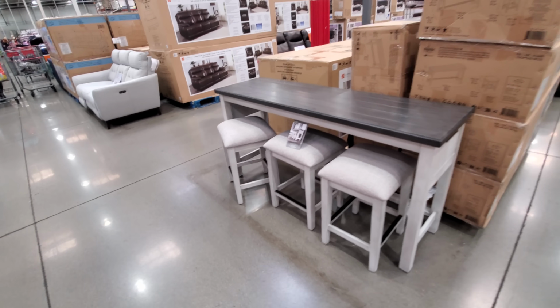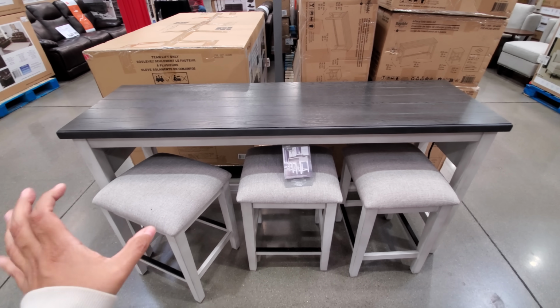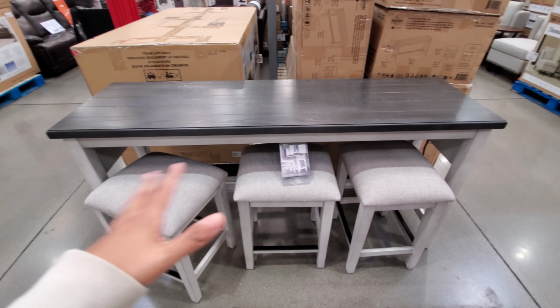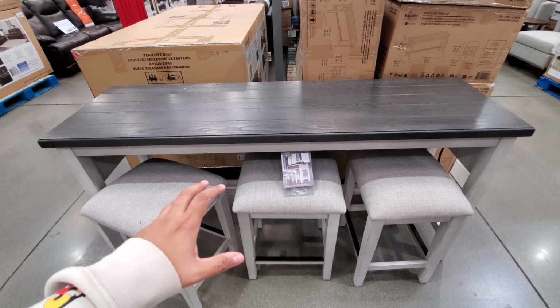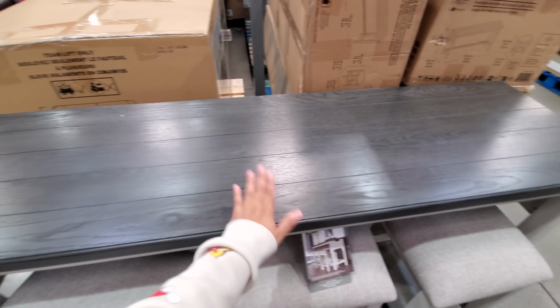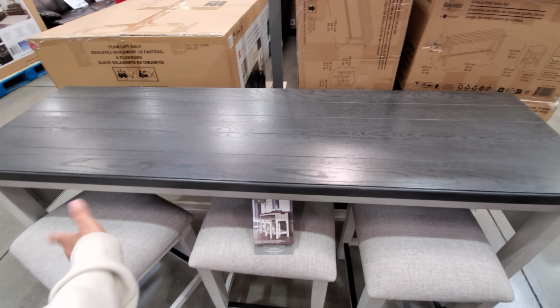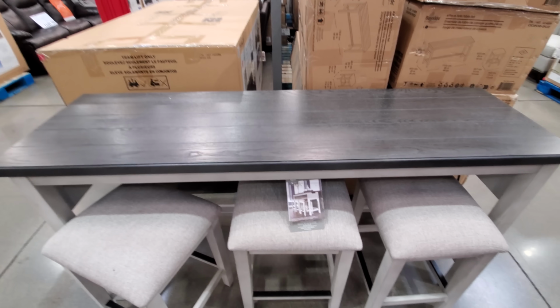And $480, you get 3 stools with it, the counter height dining. This is great too if you have a small space, living room, apartment. Also great if you have room for homework. If you have little children doing their homework, reading, writing, whatever, hey, put it upstairs somewhere in a corner, do your homework.